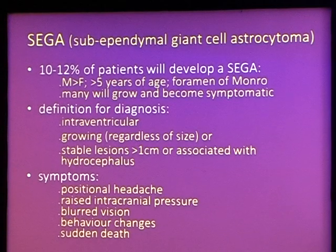SEGA, you've all heard of these, otherwise known as subependymal giant cell astrocytomas. About 10 or 12% of patients with tuberous sclerosis will develop a SEGA. More common in males than in females, and more commonly seen to grow beyond 5 years of age. And as you saw in one of the initial MRI scans, it most commonly occurs around the foramen of Monro, which is a very important place within the brain, because it can cause obstruction to CSF flow and therefore hydrocephalus. And many of these will grow and become symptomatic, particularly demonstrating symptoms and signs of hydrocephalus.